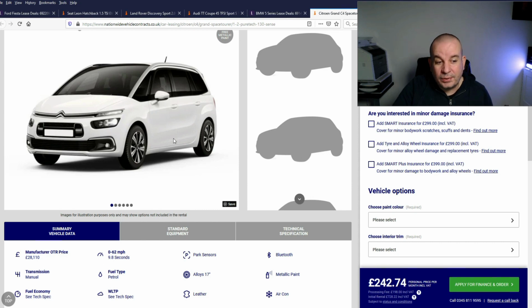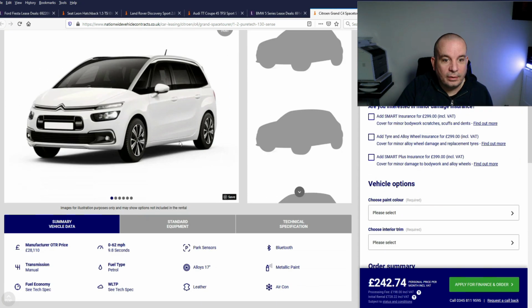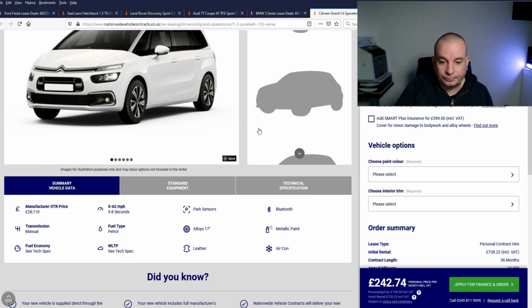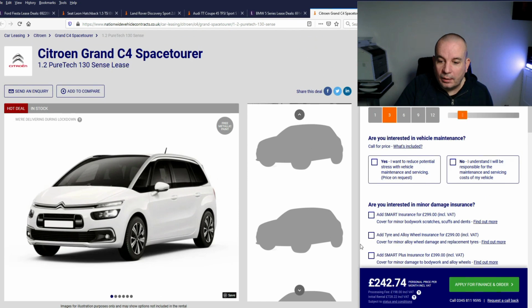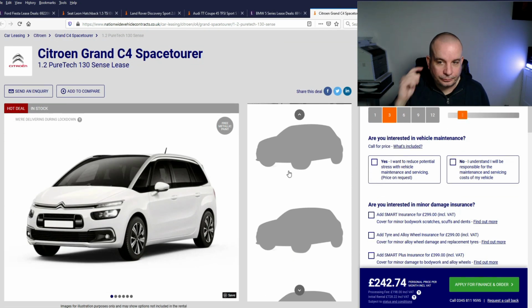And with a Citroen, with any of the French brands, I don't know why, but I like to have one new with warranty on it rather than get a second-hand one. This is the 1.2 petrol, 130 horsepower. So it's just a tiny little engine, and it pulls this massive thing along the road, and 0 to 60 of under 10. And it's great. We're looking at £928 up front, and then £242 a month for a £28,000 car.